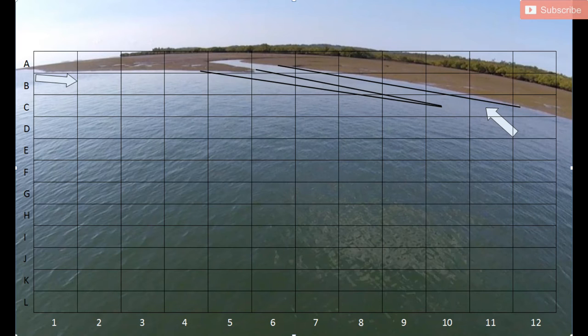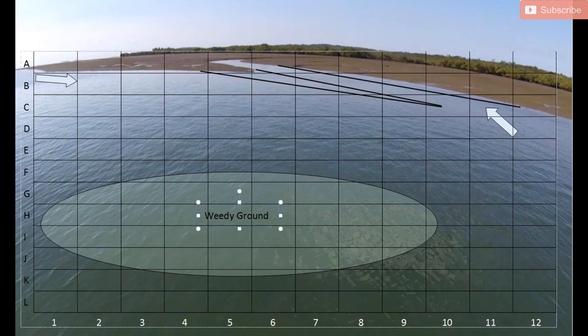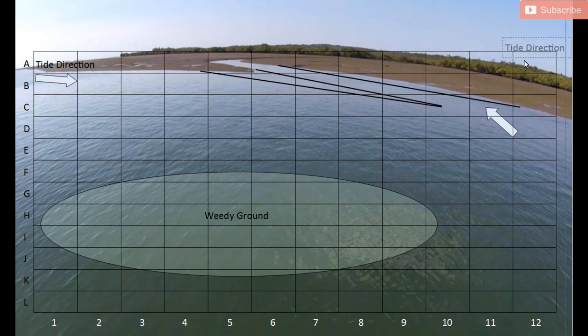Now, a couple of features that I noticed using my sounder and just having fished this area a bit, there is a weed located round about there. So it's all scattered throughout that area, a bit of weed, and I'll just put this note here so people know what it is, weedy ground. Then the tidal direction, just so people know which way the tide's going, the words tide direction are just next to the arrows so we don't forget what they are.